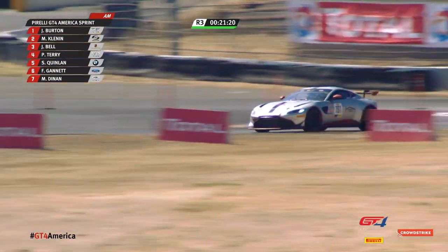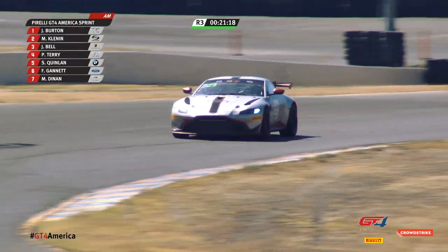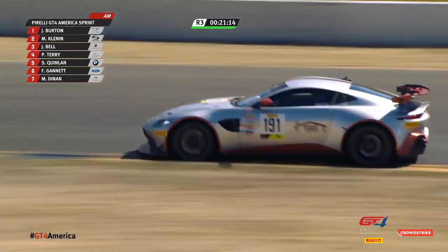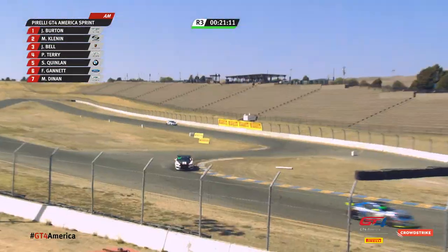He's looked really smooth here. I think this is his best outing of the weekend. Just hasn't really put a foot wrong under no pressure. So I'm sure they're just counting him down here. 21 minutes to go. Just stay focused.